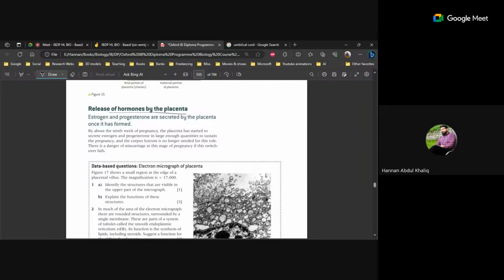How would it remove the placental existence? The progesterone would be blocked. Right after the blockage of the progesterone, the endometrium would fall, the uterine lining would fall. So this is one way.